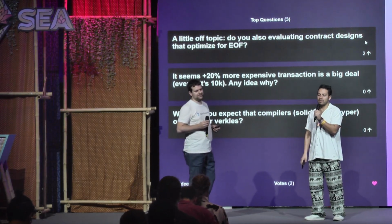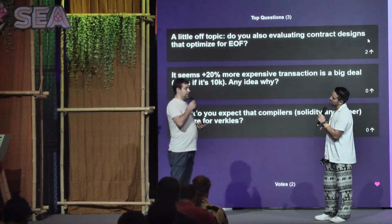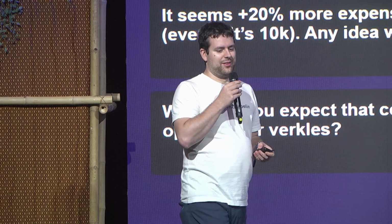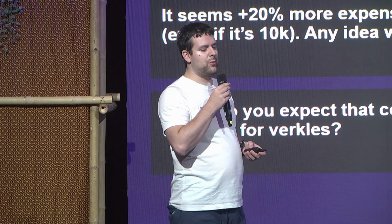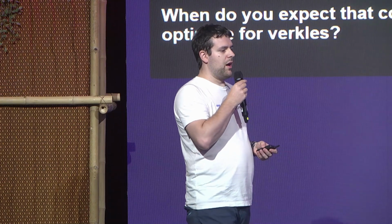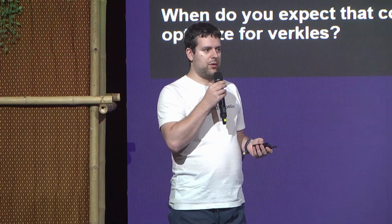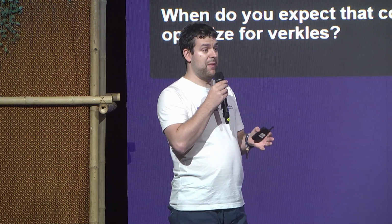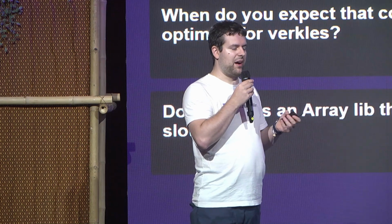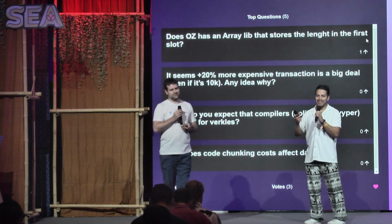A little off topic, do you also evaluate contract designs that optimize for EOF? Not yet, but EOF is certainly something that is coming, and likely sooner than Verkle. So we definitely care a lot about EOF. We want to make sure that it's not going to break our contracts. We hope that we are able to ship the same contracts that work with EOF. It's unclear whether we are going to be able to do that or not. Maybe Solidity will have a major update anyway. But we worry about EOF. I just don't have any final result to give you today.